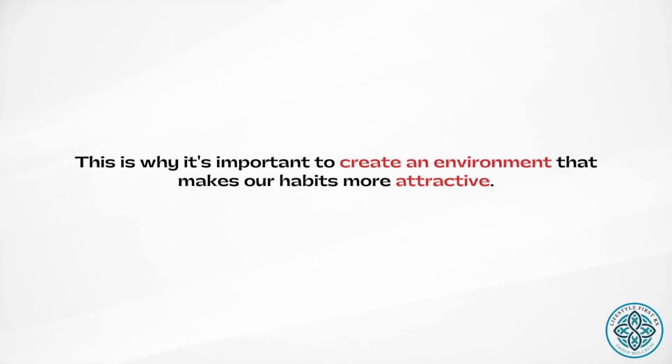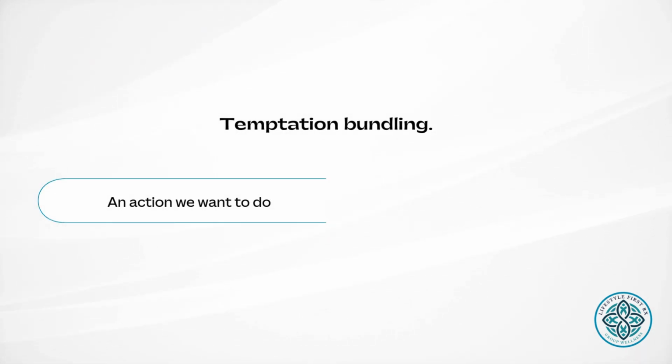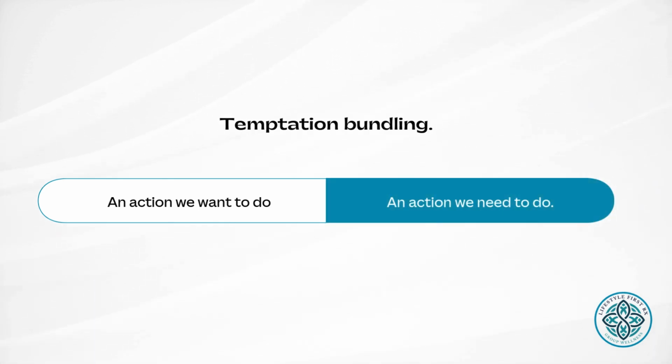This is why it's important to create an environment that makes our habits more attractive. One way to make our habits more attractive is through temptation bundling. This strategy involves pairing an action we want to do with an action we need to do.